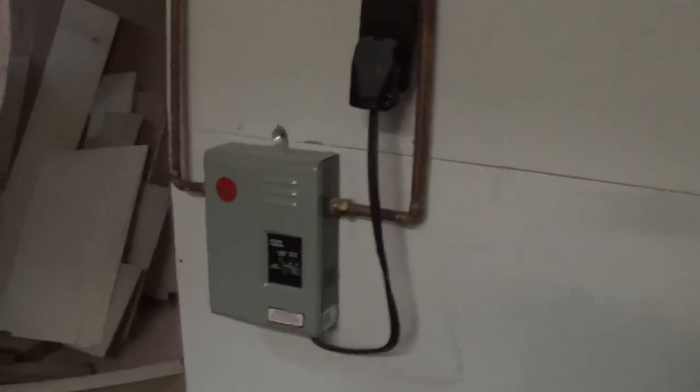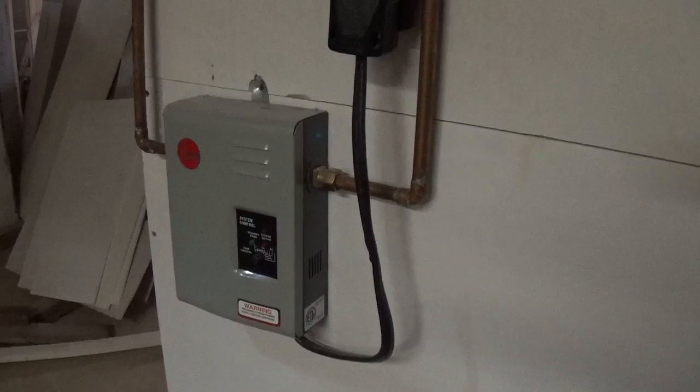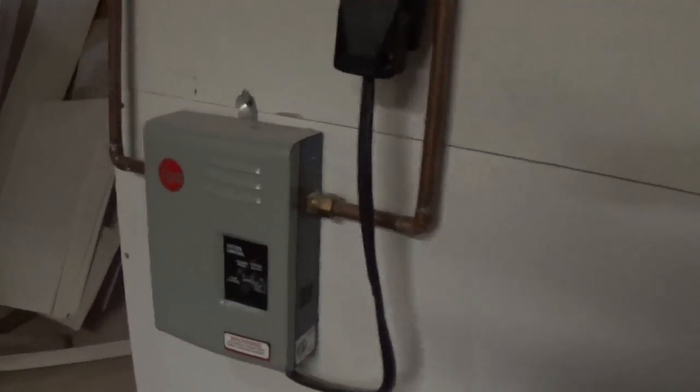Here's our water heater. We're not using a tank. We're using an in-the-line hot water heater. They consume a fraction of the electricity of an electric water heater, take up zero space, and they provide continuous hot water. It's a fantastic way to heat your water these days, rather than having a large tank full of hot water sitting there wasting energy.